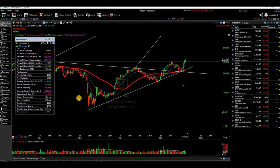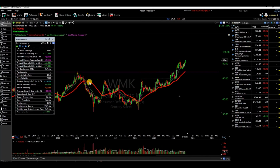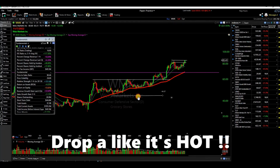Another one is WMK. What's the story? Look at all this base stock. Always pay attention to these little details. Higher lows. We have a low here, and then we have a low. You see that? Somebody's buying the stock, getting tight. That's a cup and a handle.